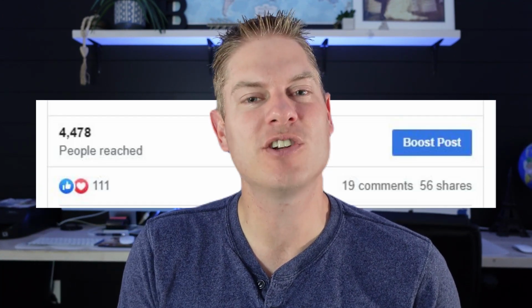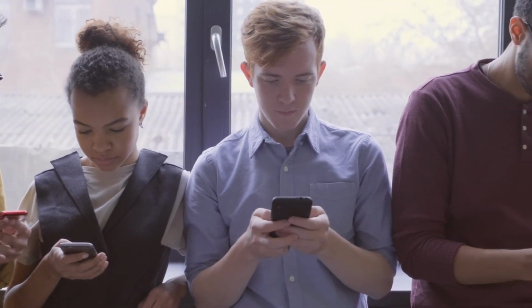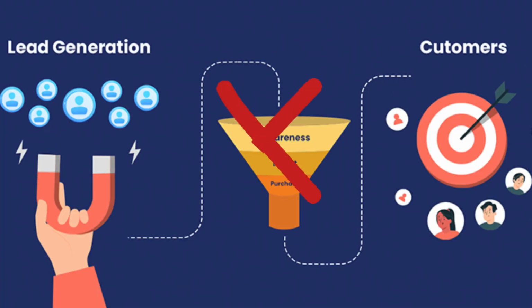And while we're at it, let's dive in to why you should never click the blue boost button on your Facebook ad. Unless your main goal, and only your main goal, is to get more eyeballs on a post that you create on your page, then never ever do you want to be clicking on the blue boost button, because that is all it is going to do. It's not going to generate you any leads, which is the majority of our goal. It is just going to take that post and show it to more people, and that is it.